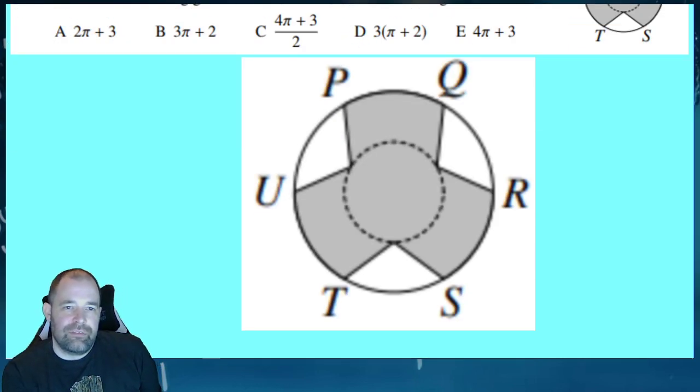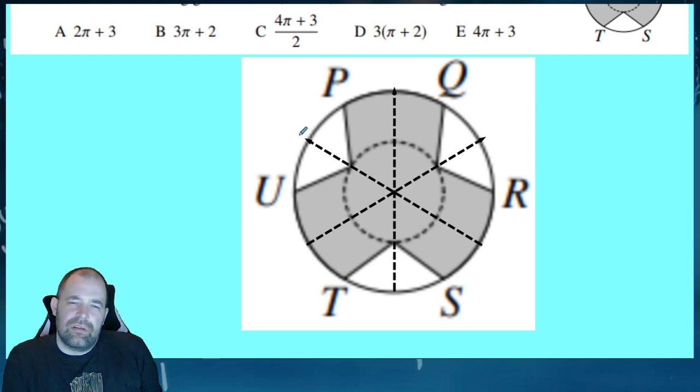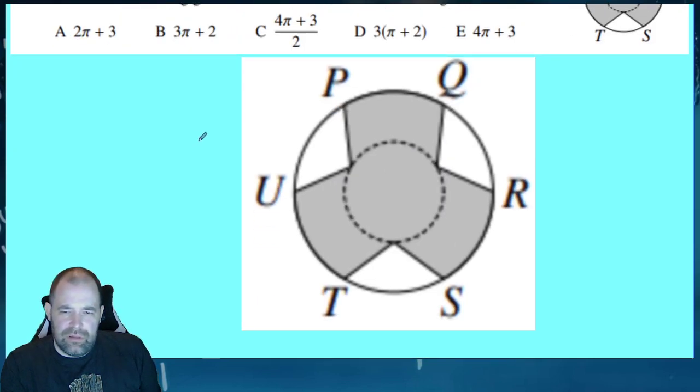Alright, so for it to have 3 lines of symmetry, it's basically saying that that's a line of symmetry, that's a line of symmetry, that's a line of symmetry. Do we know for sure if P's in the centre of this arc? So did it say they were equally spaced? Yeah, so they're equally spaced, which means weirdly you actually know that your circle is split into sixths. So a big circle split into 6 pieces, which means that is a sixth of the circle, but you've got 3 of them. Q and T must be opposite each other and so on.